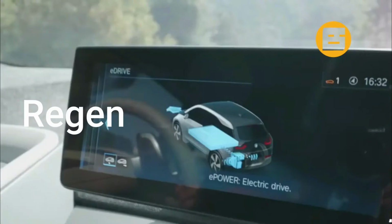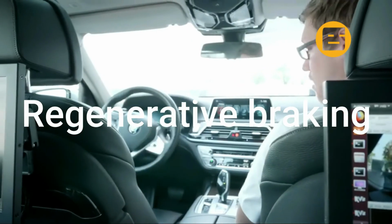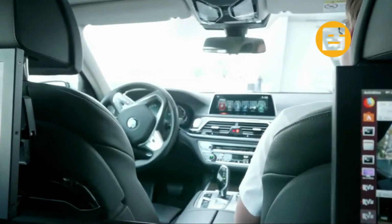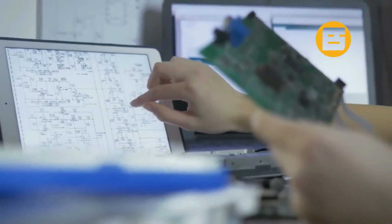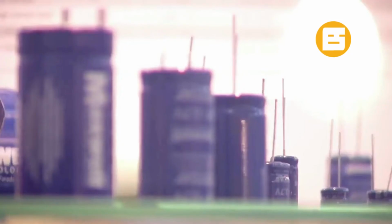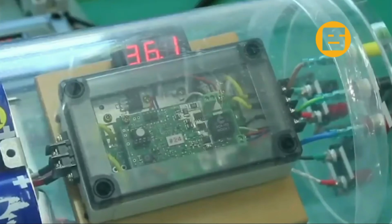Thanks to regenerative braking, a process that takes energy from the braking system and stores it in the battery, intervals between maintenance can be up to twice as long as for petrol or diesel cars. Just one part, the battery, will require a lot more care.